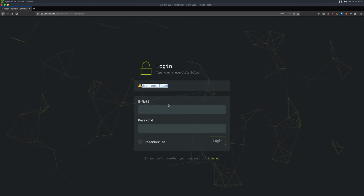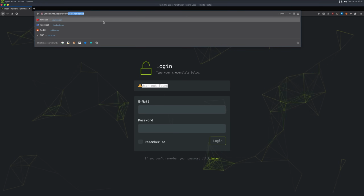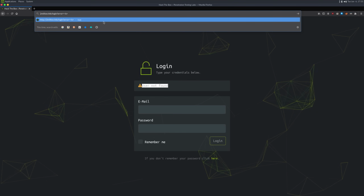I'm going to try to create an account so we can identify if we can even enumerate valid users. I'm also going to see, does cross-site scripting work here?